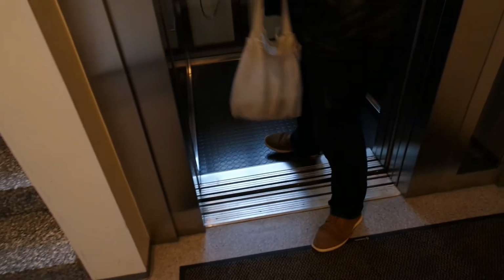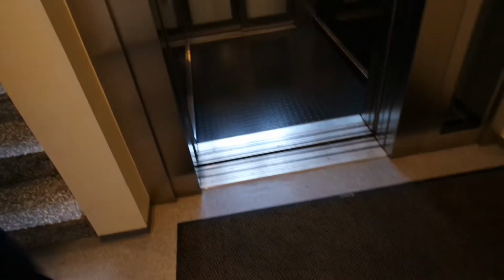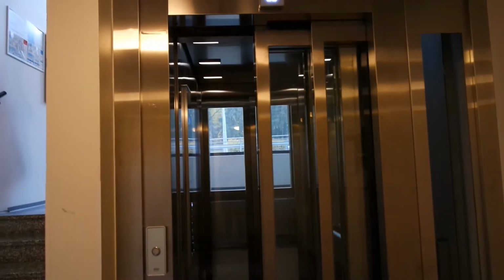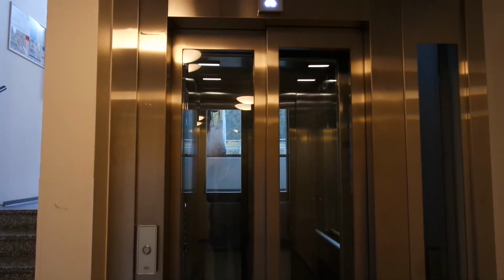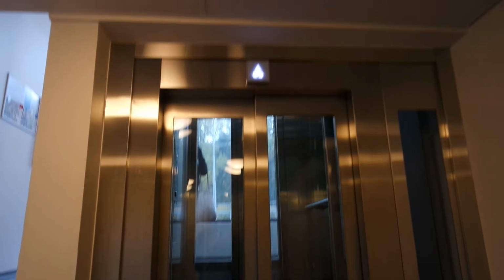Back to floor 1, where we started. Oh yeah, okay. Sure. But I might send it up, if you can see from the outside. Oh, yeah, it should be possible. Yeah, of course. Yes, you can see from outside. It's similar to the ones in the building.